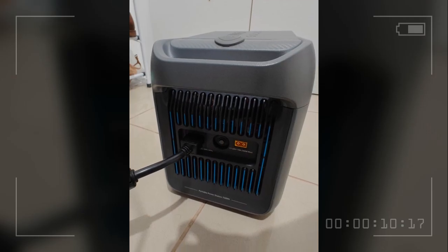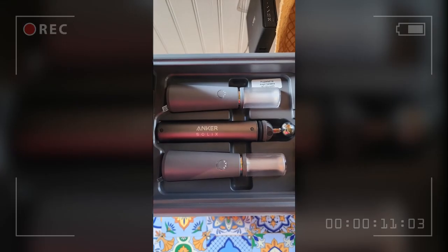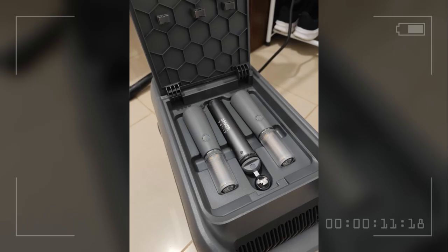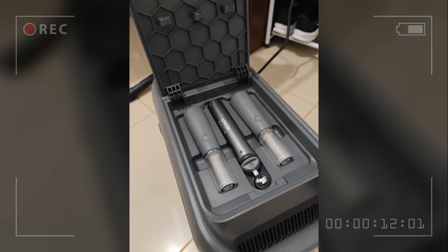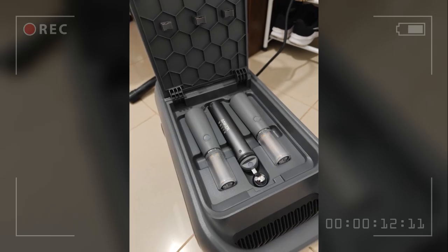Opening things up, our next reviewer gives us their take. This reviewer notes that while they don't often write reviews, they felt this portable power station deserved the praise. Having been a long-time user of the brand's smaller chargers, our reviewer had high expectations for their entry into larger solar generators and was not disappointed.